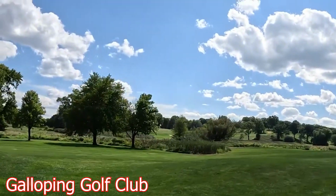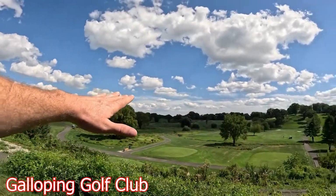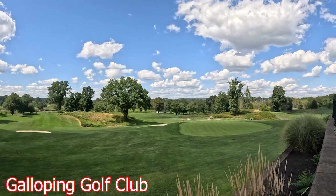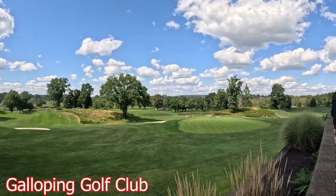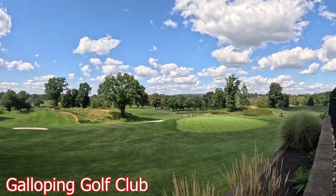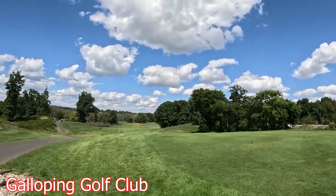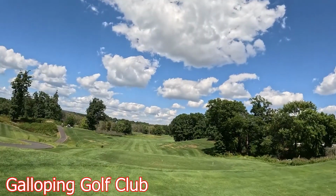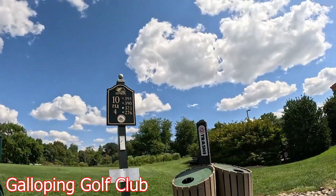My God. According to the Federal Writers Project in 1939, the club got its name from the British Army dispatch riders that galloped on the road during the American Revolutionary War. This is a pretty historical site. It's just outside of New York City, Philadelphia, so there's a lot of history on this location alone.